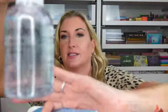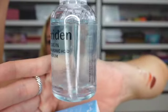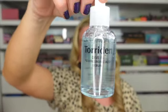And this is what it looks like. How gorgeous is that? This is a pretty big bottle, so it's gonna last you a very long time.